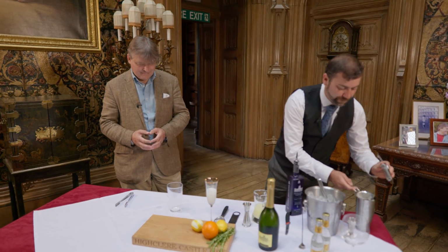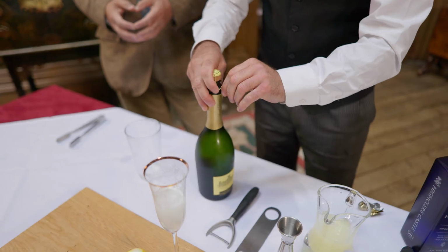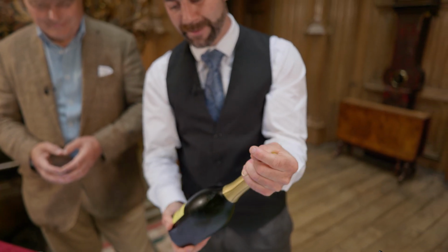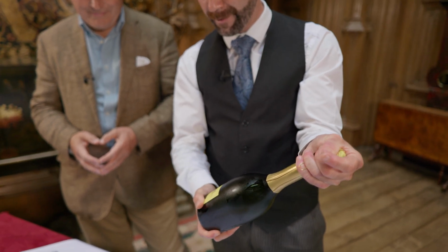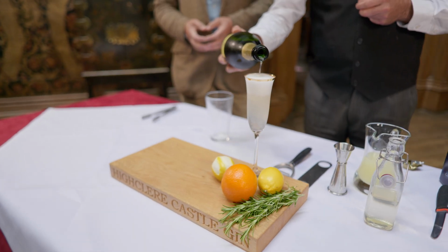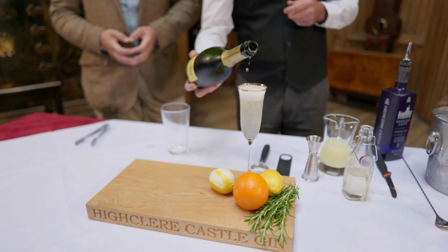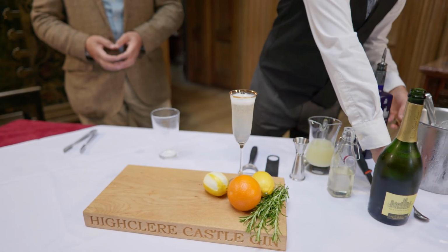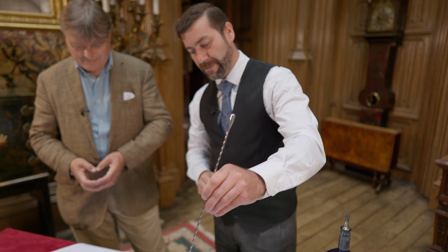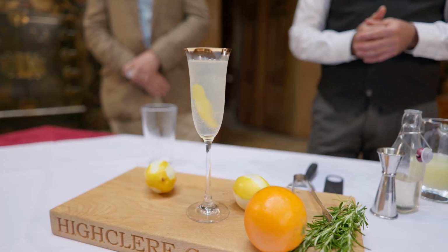And then we're just going to add some champagne. We're going to really grab the cork and twist the bottle, and you get nice, smooth, hopefully no pop. And we'll just very slowly top up. And then what we want to do is just a little stir, but not too much. And to garnish, just a lemon peel. And that's your French 75, Lord Carnarvon.